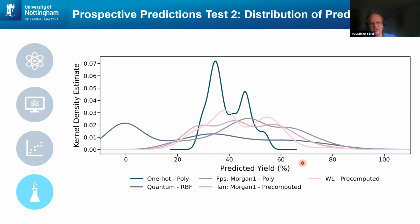And here we see the range of predictions, and we'll maybe just pick out a couple of features briefly. The first is that the one-hot encoding predicts a lot of combinations, a lot of reactions with no activity, which is just a limitation of the one-hot encoding. The quantum chemical descriptors have a relatively narrow range of predicted yield, whereas the more accurate approaches actually give a wider range of predicted yield, which was quite interesting.